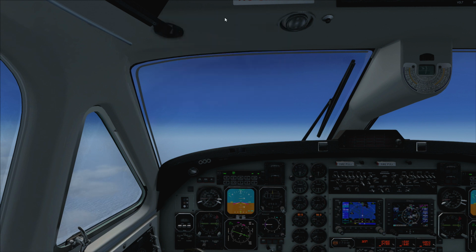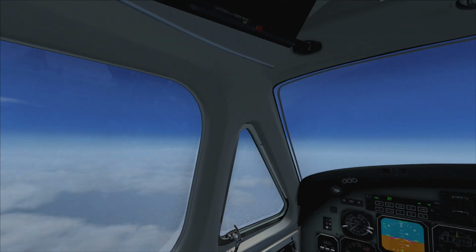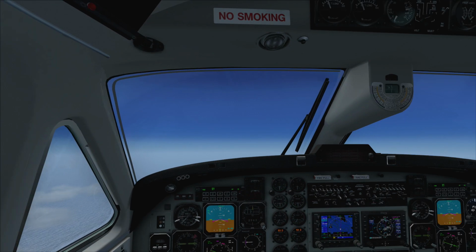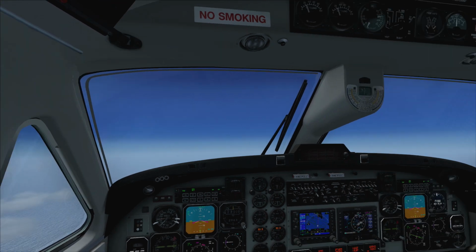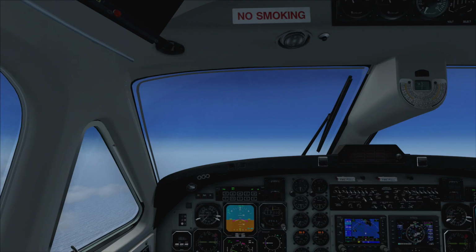And while we are in the cruise, now will be a good time to tell you some facts about our destination today. Belfast International Airport is 11.5 nautical miles northwest of Belfast in Northern Ireland. Formerly known as Aldergrove Airport, after the nearby village of Aldergrove, Belfast International is Northern Ireland's busiest airport and the second busiest airport on the island of Ireland, after Dublin.